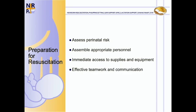We assemble the appropriate personnel and conduct a team briefing. Remember that successful resuscitation will entail effective communication and teamwork. We must provide immediate access to supplies and equipment, and make sure to perform an equipment check prior to each delivery. We must ensure that the environment is safe for the newborn. Keep the room temperature between 25 to 28 degrees Celsius. Minimize drafts by turning off electric fans and air conditioners, and turn on the radiant warmer.